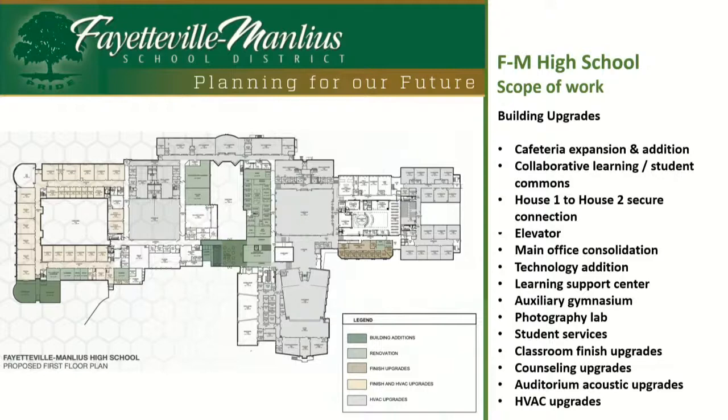And then at some point, a little bit later down the road, we added some connecting corridors and turned it into a single building. And so part of what we're trying to address here is the inadequacies when you try to bring two completely different facilities and make them one.